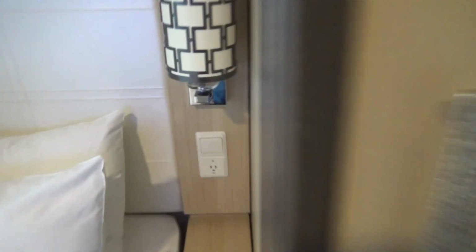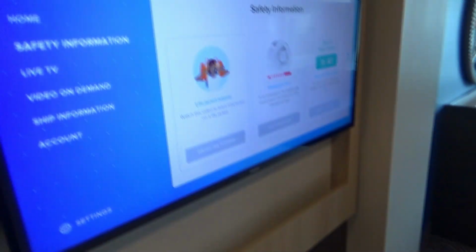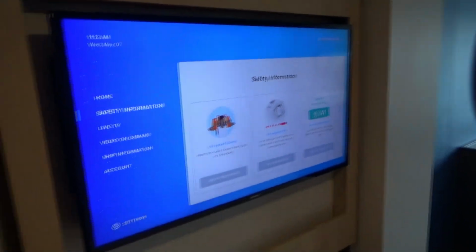And good size storage closet. I got some suitcases already in there. Storage is on the door. That will work. And we got lights by the bed. And if I flip that, I got an outlet there. That's nice. Let's keep going. And we've got a TV right there. And we've got a full-size mirror right there.